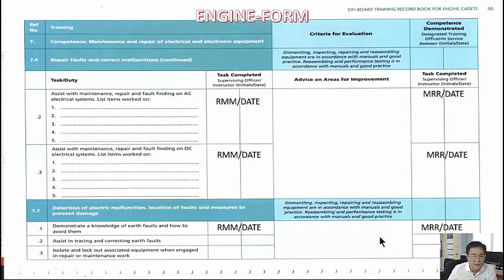It is the same form, blank, but there is always an instruction. Assist with maintenance, repairs, and fault finding on AC electrical system. List the items worked on. So if you are assisting your engine officer, you write what your officer repaired and the equipment. After a week, you visit your officer for review, then let him sign here. If he thinks that you are competent enough or you completed the task given to you, then he will sign it. The next is the same form.